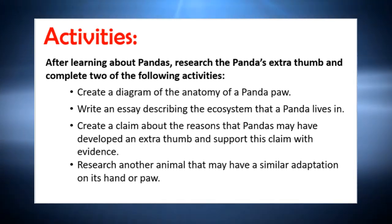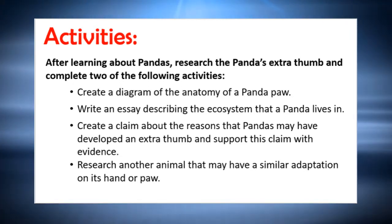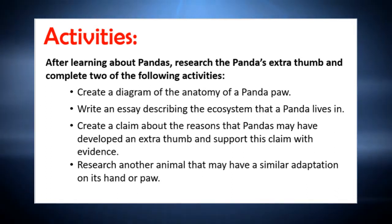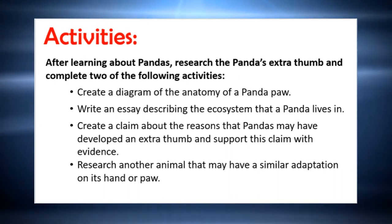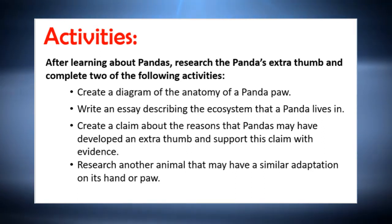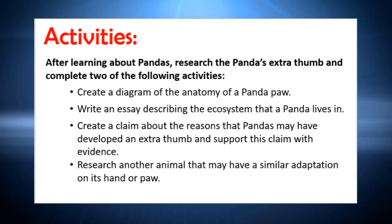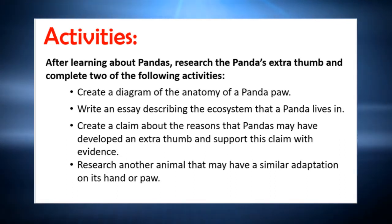For today's culminating activity, after learning about pandas, research the panda's extra thumb and complete 2 of the following activities. Create a diagram of the anatomy of a panda's paw. Write an essay describing the ecosystem that a panda lives in. Create a claim about the reasons that pandas may have developed an extra thumb and support this claim with evidence. Or research another animal that may have a similar adaptation on its hand or paw.